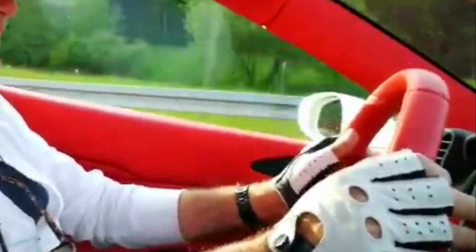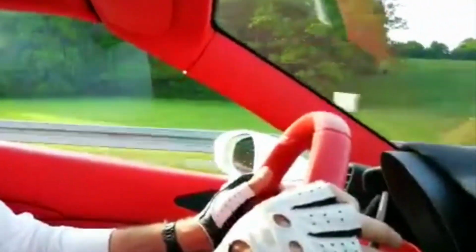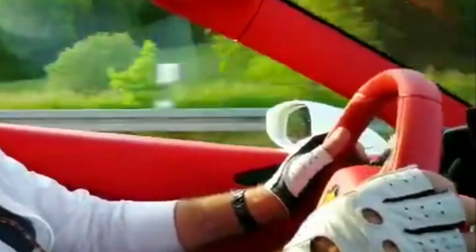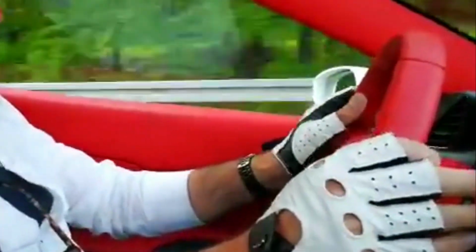After the 360 to 430 arrived, it was the last mid-engine Ferrari you could have ordered with a manual gearbox, but not too many clients did. So unfortunately the manual gearbox was completely cancelled in the 458.